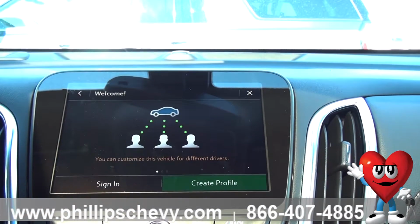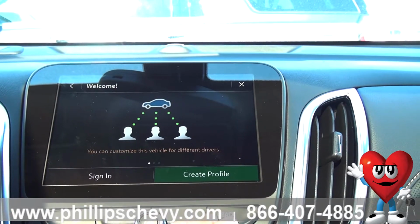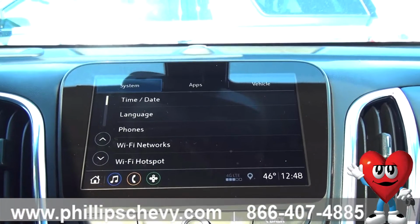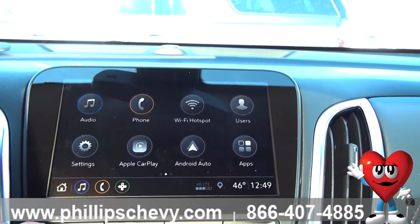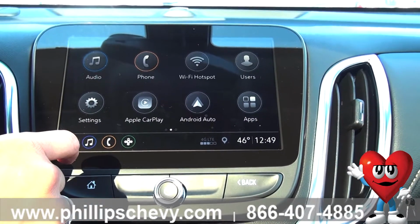Users is just going to be based off of your key fobs. You can customize any kind of settings for any user that's driving the vehicle. Settings is just going to be time, date, language, any passwords you want to change, any safety features you want to adjust.